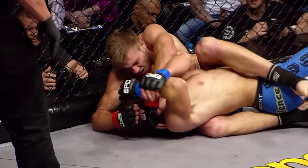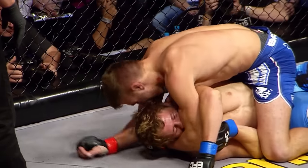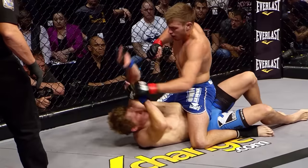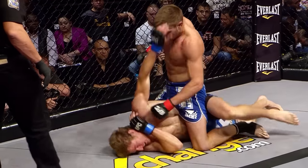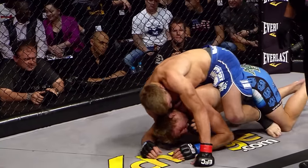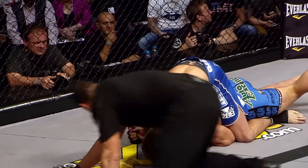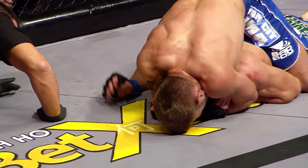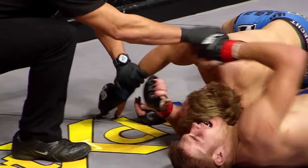Dricus again tries to attack that neck. Just see, there's no more power in those punches of Dricus. He's just swinging the arms. Not good for Lamprecht. He's got it in, yes. Not good at all. Du Plessis, can he finish? This one looks to be in. There it is! He gets the submission!